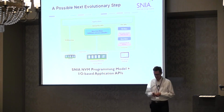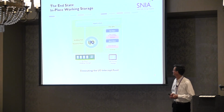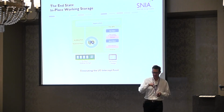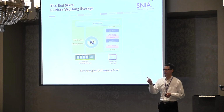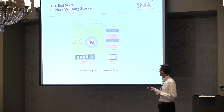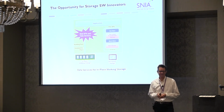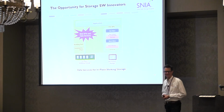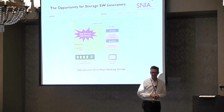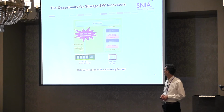So this could be a stepping stone towards getting to the end state of true in-place working storage. That I/O and that I/O intercept point that has been used for decades goes away. It's gone, and replaced with new and improved APIs and data services. Simple, right? So again, I don't have the answer, but I do want to talk about what we're doing at Intel to at least kickstart some of this innovation.